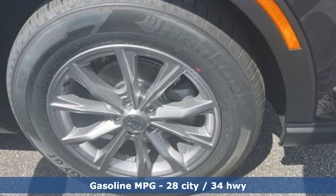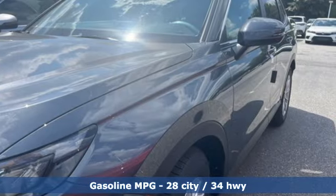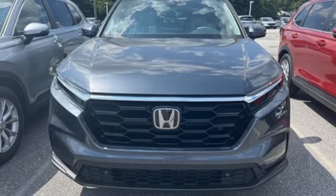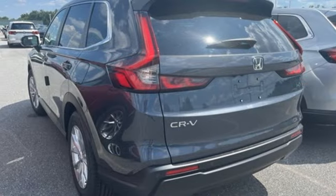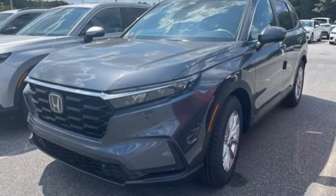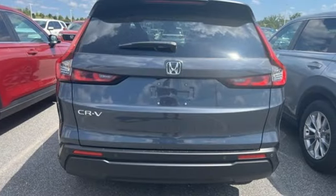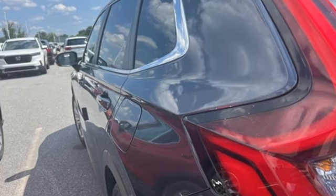Intercooled turbo inline four-cylinder engine, front heated leather bucket seats, streaming audio, auto-dimming rearview mirror, dual-zone climate control, inductive device charging, external memory control, express open and close sliding and tilting sunroof, doors and push-button start proximity key, and steering assist cruise control. Honda's created some of the most admired vehicles on the planet.